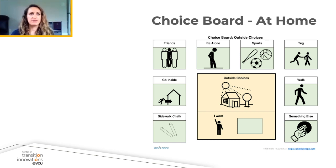I think so much of the supports that we create is really helping our students, and in my case, new employees, really feel like this is their job, you know, giving them ownership over the choices that they get to make.